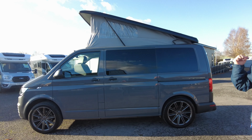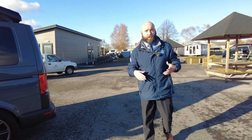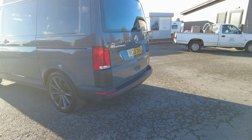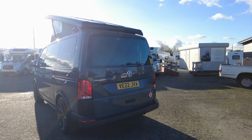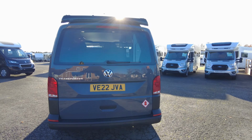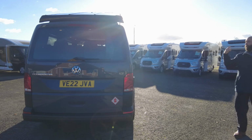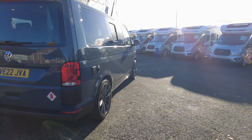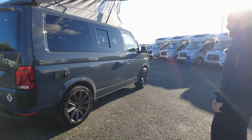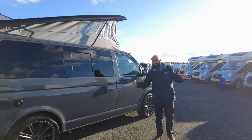Now, it's 4.99 meters, so it's a standard wheelbase. So you'll get that in most car parking spaces. You'll get that anywhere that a normal car will go. And I think that's the great appeal with these, is you can still use them as a normal vehicle, as a day van, as we call them. So you've still got four seat belts in it, so you can still use it as a normal passenger vehicle. But then you've got the added bonus of this wonderful pop top and a kitchen.